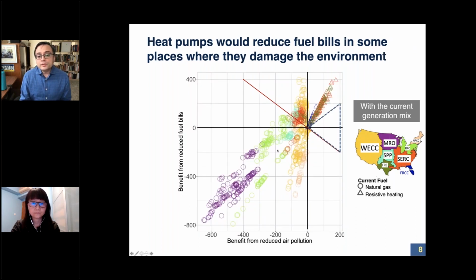What is also interesting from the point of view of someone trying to design policy is that there are a number of places where a switch to heat pumps with current electricity prices would actually save you money. There are places in California, and places here in the mid-Atlantic and East Coast, where you would save money from switching to a heat pump, but you would actually increase environmental damages. So you're in this quadrant basically. Over here, you're reducing costs but increasing damages.